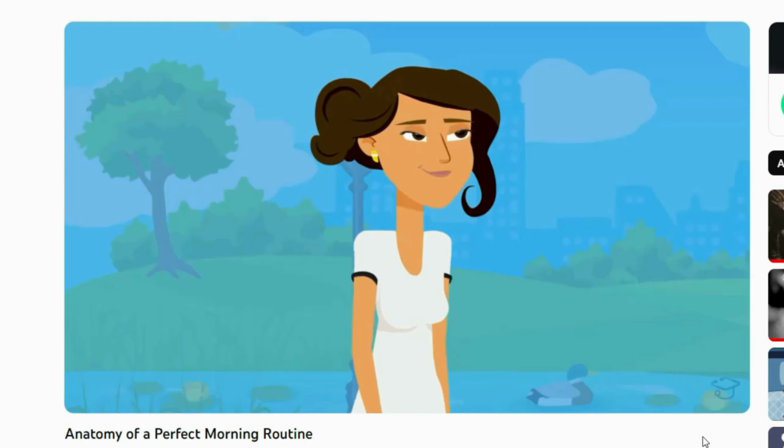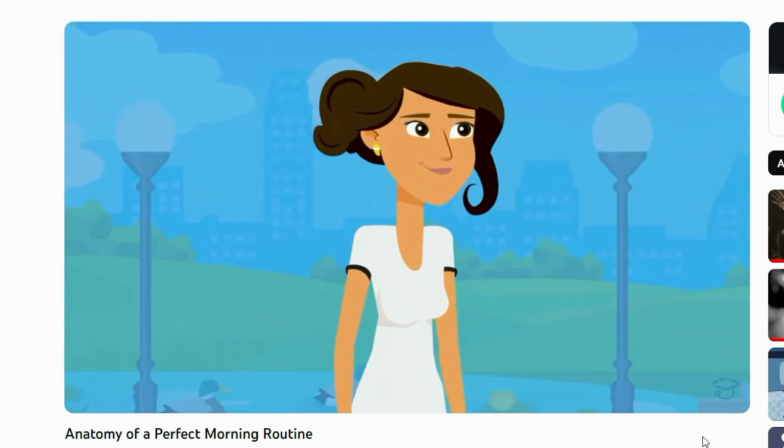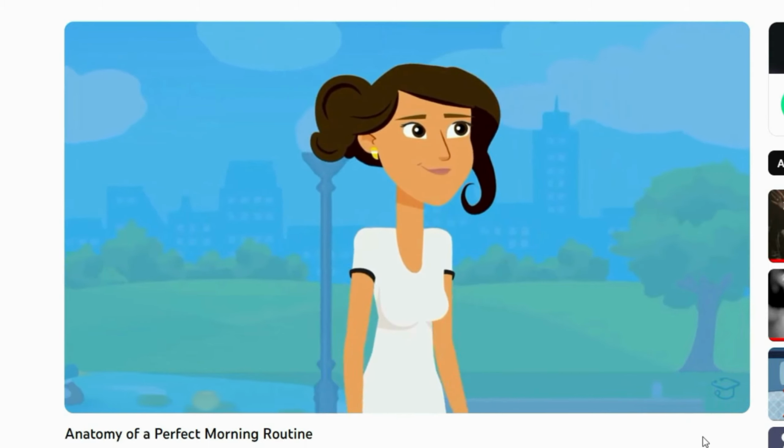You certainly don't need to follow my exact routine, but I recommend you experiment with motion in some routine form every morning. Stick with it for a few weeks and reflect on how it makes you feel. You can thank me later.